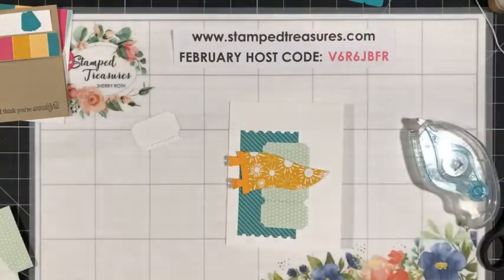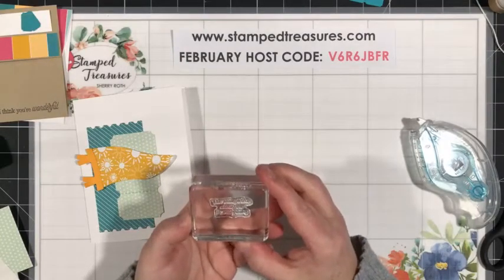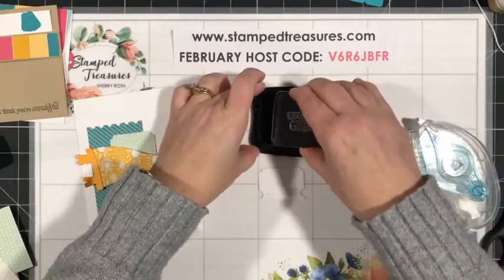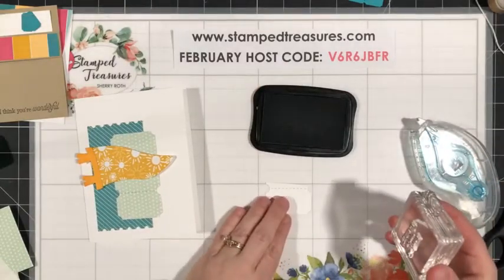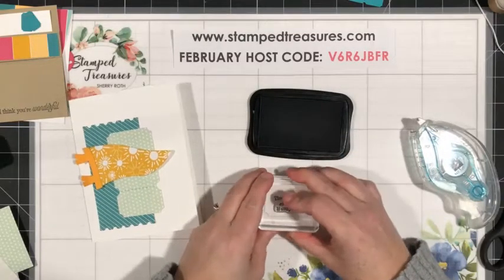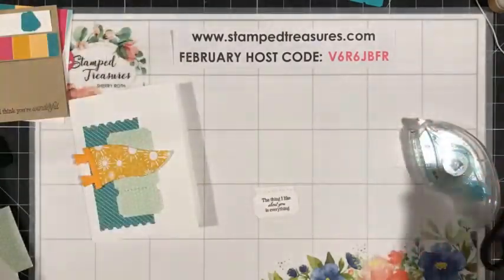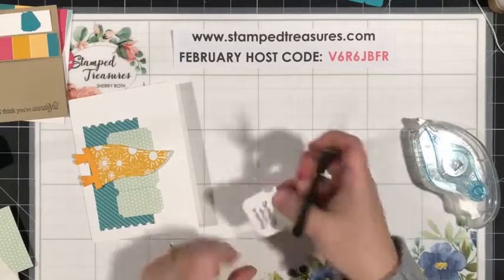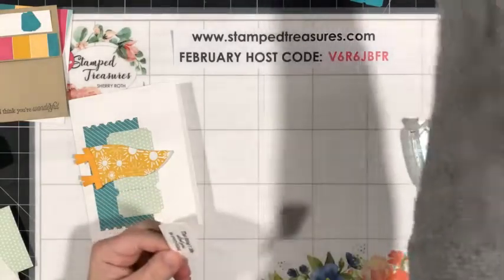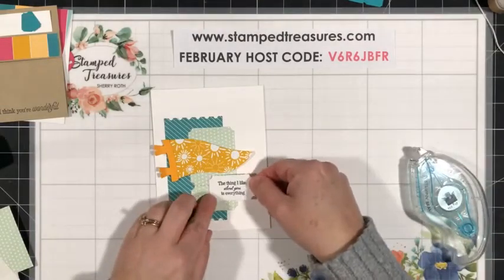Just like that. And then we're going to bring in this piece, and this time we're going to use the greeting that says, "The thing I like about you is everything." And we're going to bring in some Memento ink. And we'll turn this around this way, and we're going to stamp that right in the center. And then we'll trim off along this score line or this perforated line. We're just going to trim that. And then this is going to get stuck down. I'm just going to stick it down flat, right here.